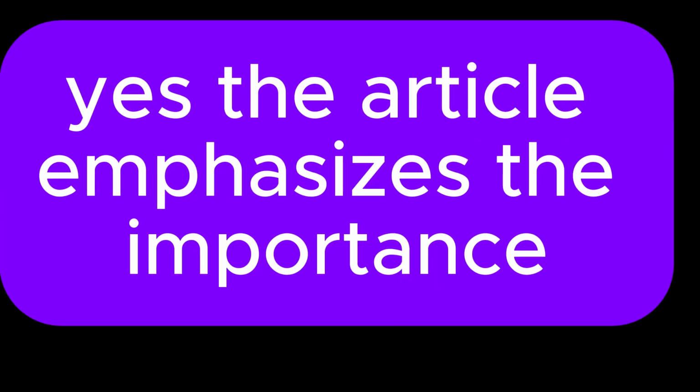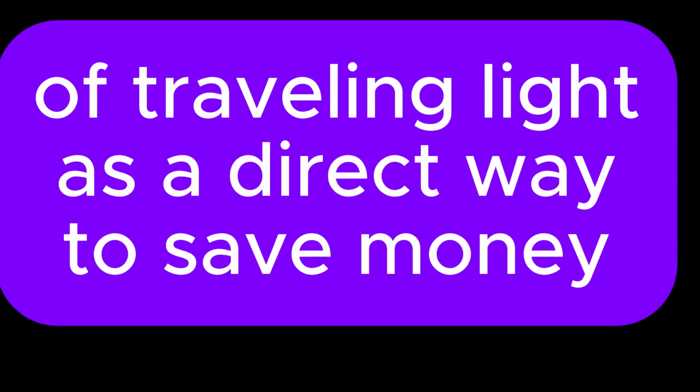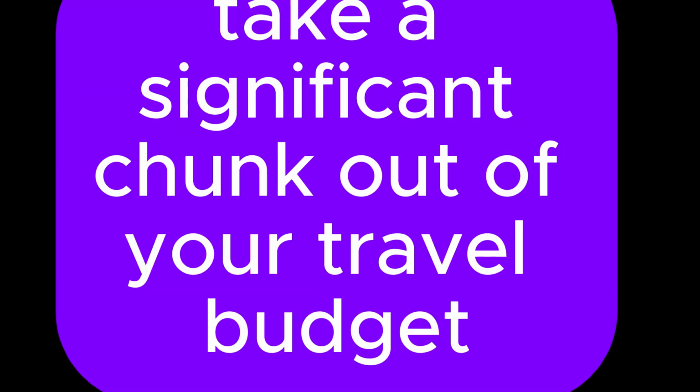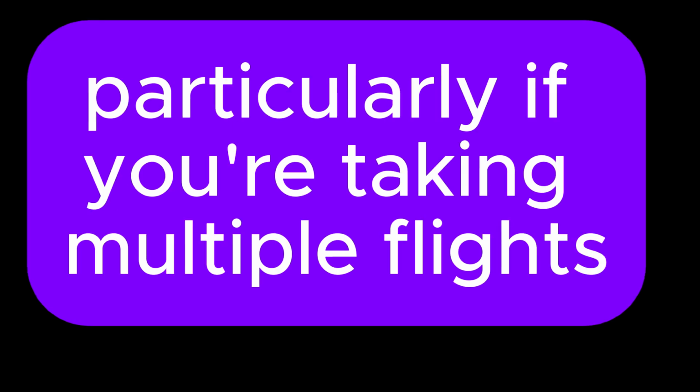Packing light. Yes. The article emphasizes the importance of traveling light as a direct way to save money. And the link here is avoiding those dreaded airline baggage fees. Ugh, the worst. Overweight charges, checked bag fees, they can really add up, especially on budget airlines. These fees can indeed take a significant chunk out of your travel budget, particularly if you're taking multiple flights or traveling for an extended period.